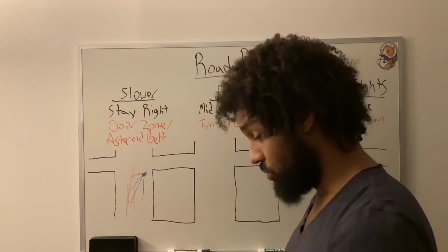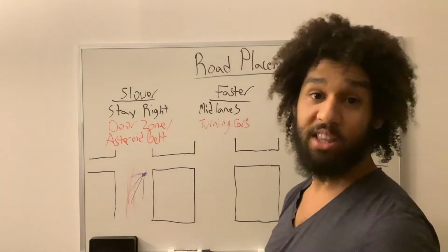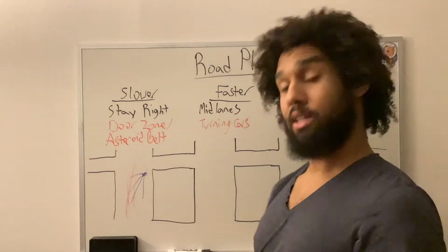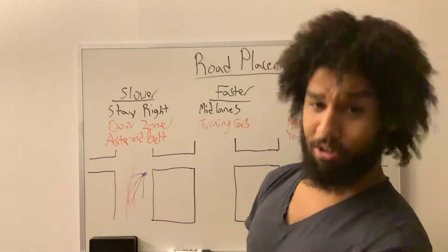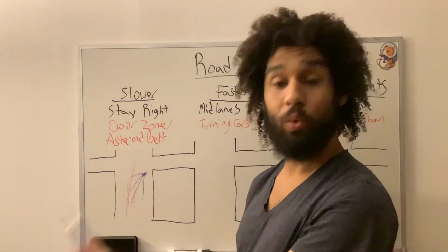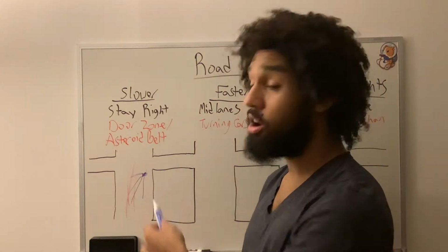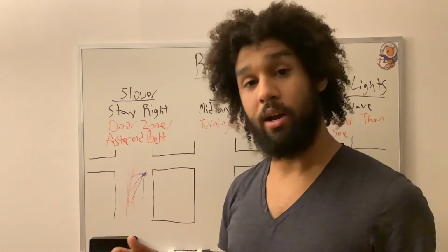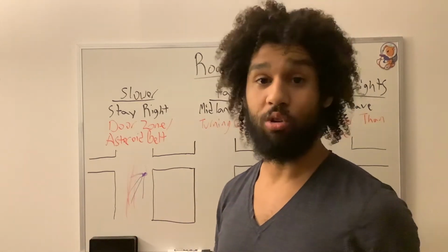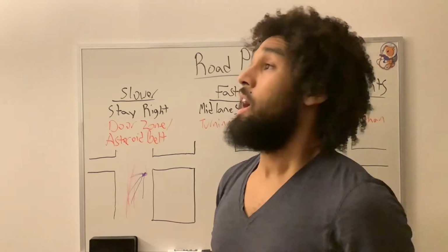One of the big things to worry about also is, as I have here, the door zone and the asteroid belt. Let's just say instead of just bricks, there are cars parked on these blocks, indicative of space that we cannot go. If you're out here on the right side of the road next to the cars, there's about a 3-foot wide area that is the door zone, so that if somebody opens their door when they're in a parked car, you're going to get hit.